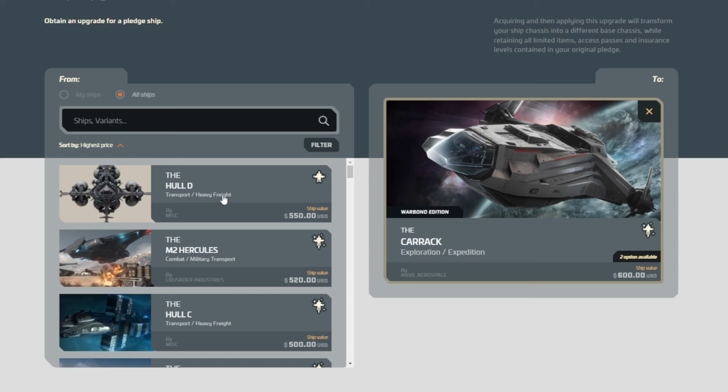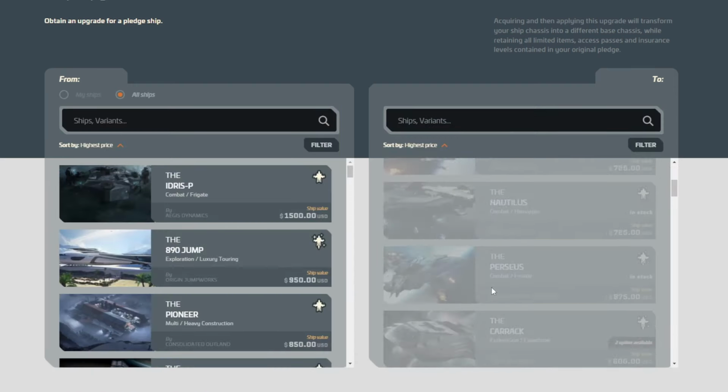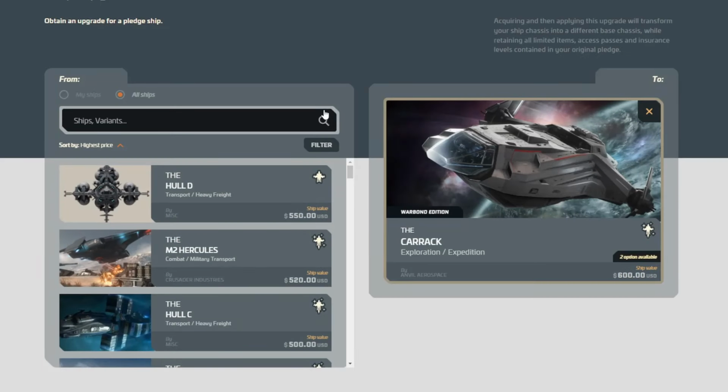Okay, so the first option we have is the Hull D. This is still in concept, so I would not recommend it. With a price point of $10 to save $40, but you might lose it all, and the Hull D might be well over the Carrack's normal price here of $600. I mean, that would just add $50. I would not recommend the Hull D. You'll probably be what you would say underwater with this one.